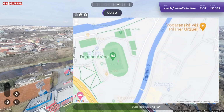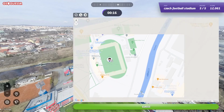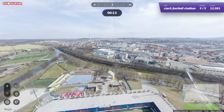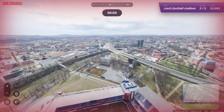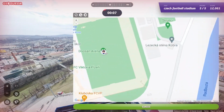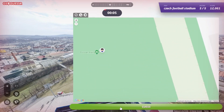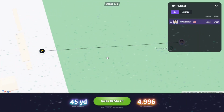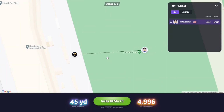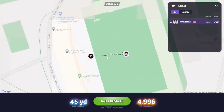Actually, I think it is. Yeah, it's this one. Nice. Okay. So I guess by process of elimination, we decided not Prague just because they already had a big stadium. Plzeň, I think this is going to be 5K right here. Okay, that's terrible. The pin was wrong, sadly. I think we were right over the center of the pitch, I think. Either way though, we did find that one.